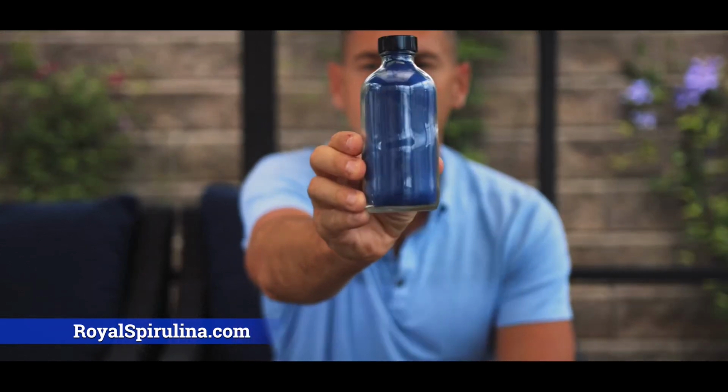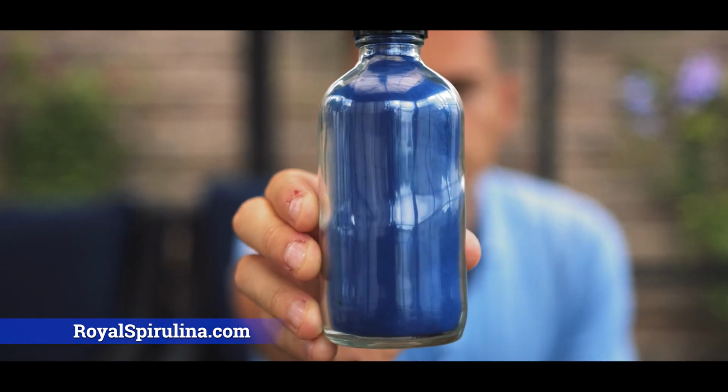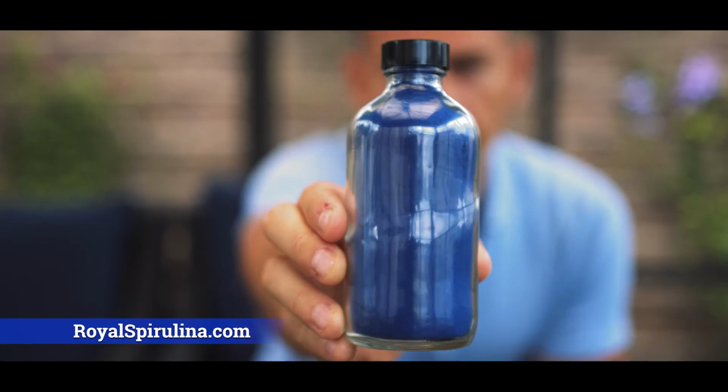But basically, I wanted to explain the whole concept of blue spirulina, and again, you can take a look at it. It's a beautiful color. It does have health benefits, but it's not the same thing as full spectrum spirulina.